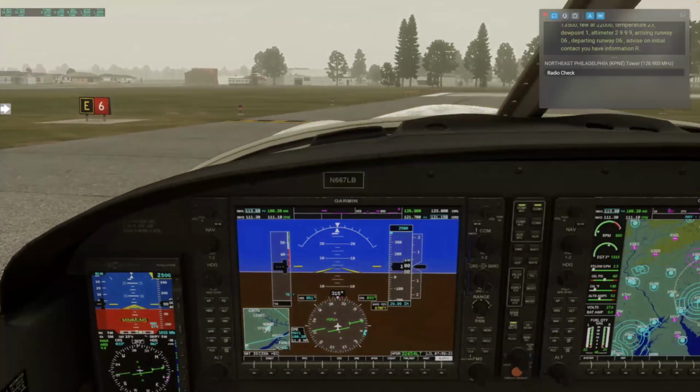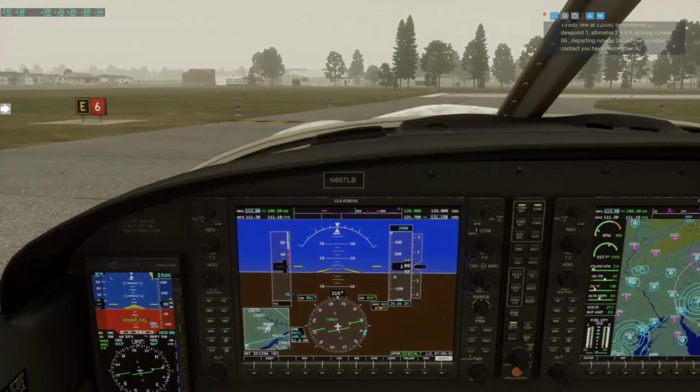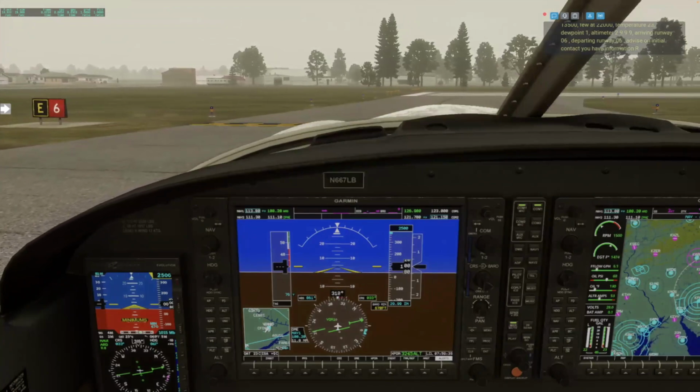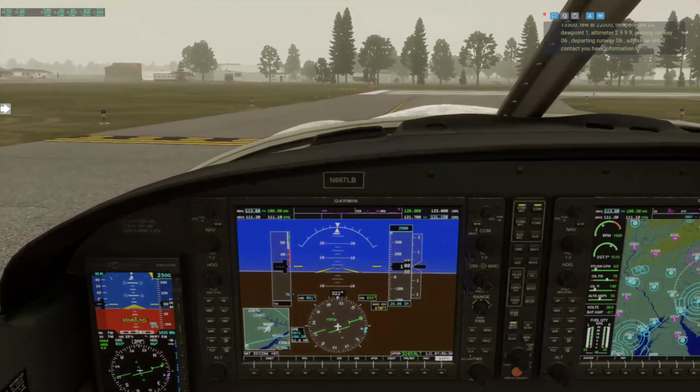Good afternoon, Tower. 667 Lima Bravo is holding short at Echo, runway 6, ready for departure. 667 Lima Bravo, fly runway heading, clear for takeoff, runway 6. Fly runway heading, clear for takeoff, runway 6. 7 Lima Bravo, or 667 Lima Bravo.